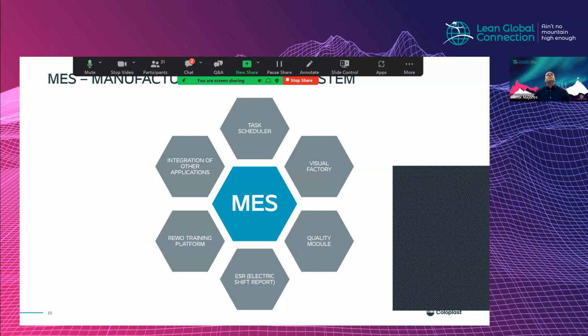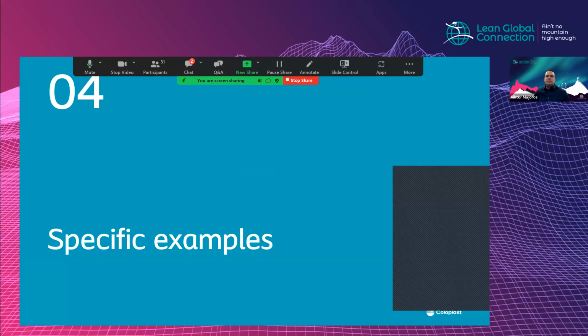This system has different modules, for example, task scheduling, visual factory, quality and logistic module, remote training platform for supporting the standard work, and we can integrate many other applications to that platform. So we can ensure that all of the information reaches the adequate persons in real time, and we only have to use one interface to get this information. In our next point, Victor will show you how it works through some examples.